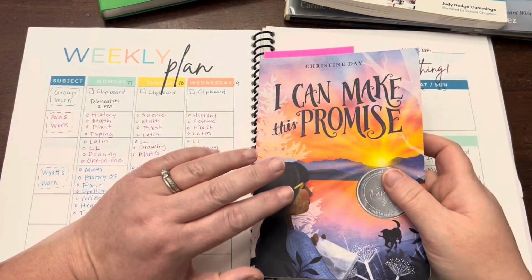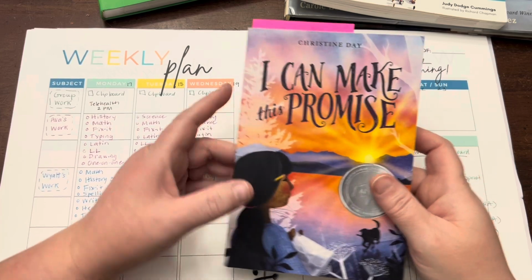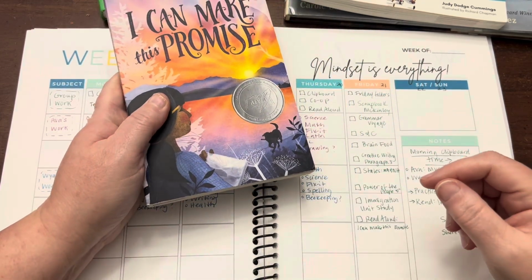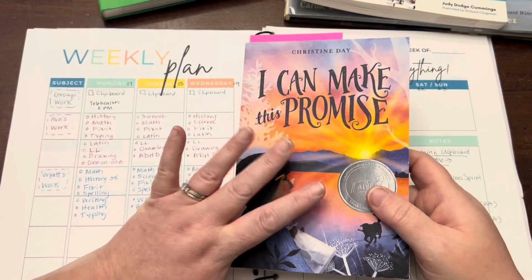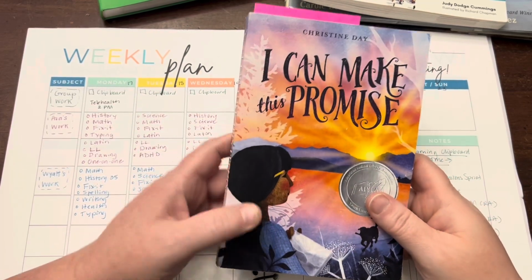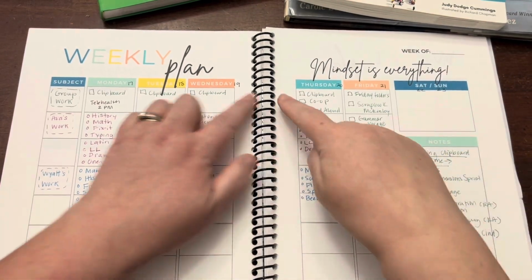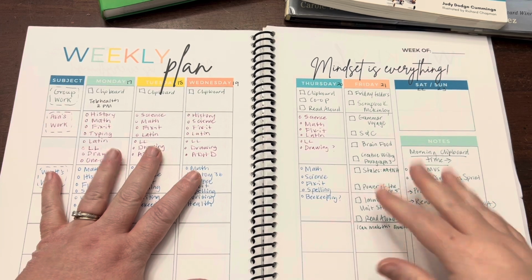Typically we've been doing this in the car on our way either to or from co-op, and then also we've been doing it on Fridays when we do our state studies. So that plan has been working, and so we are now on to this book. So that's pretty much our mornings during the week.